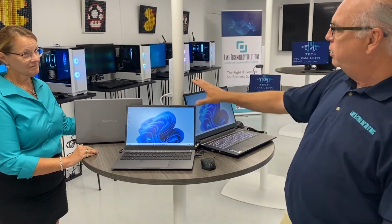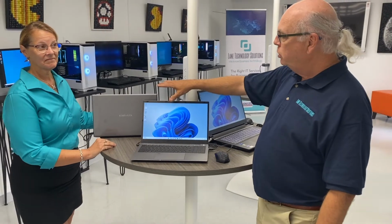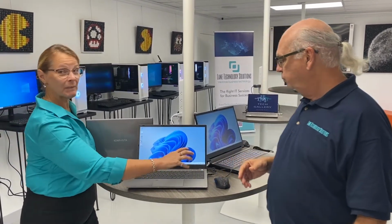This is a 17 inch. These are 15 inch machines. One is an i7, one's an i5. They're great for business and travel because they're compact. Using a dock, you can hook up to three separate monitors using these as well. They also have the number pads, which is nice. It saves time and energy.